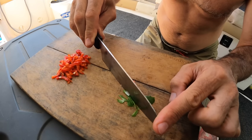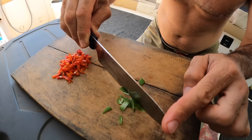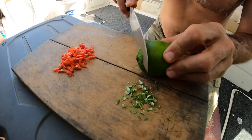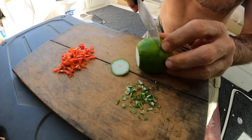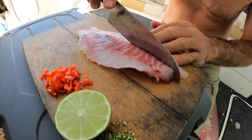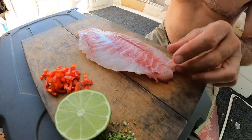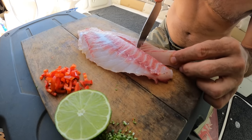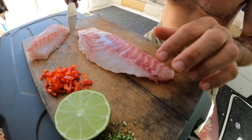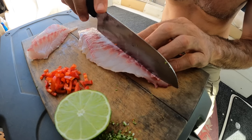Chopping. We just want little pieces. And while we're at it, we'll cut a little flat bottom on there. And then with our mangrove jack, we're just going to cut it into some nibble-sized pieces. Bones here, we'll avoid the bones.